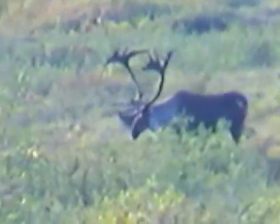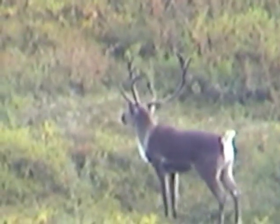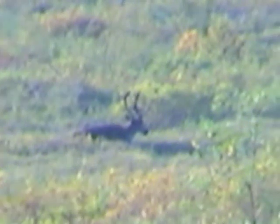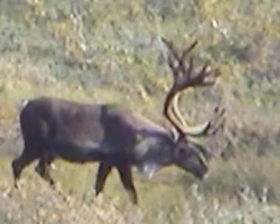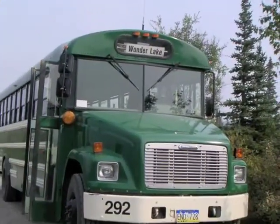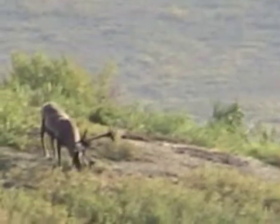Denali has one road that goes about 90 miles into the wilderness. The first 15 miles of that road are paved and open to all visitors. Beyond that point, only authorized vehicles are allowed to drive. And those vehicles, for the most part, are the ubiquitous green tour buses run by Denali.